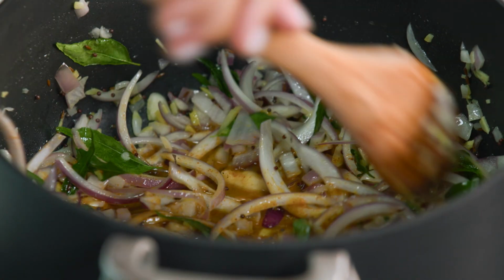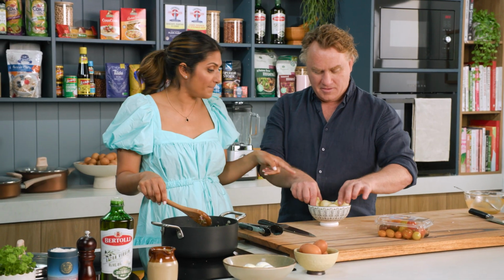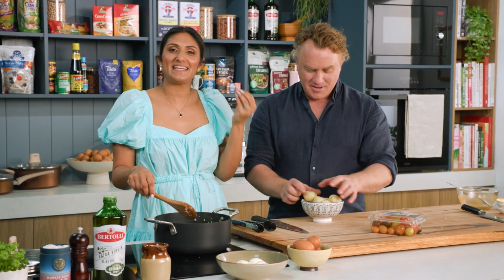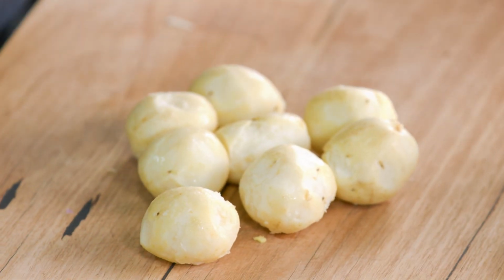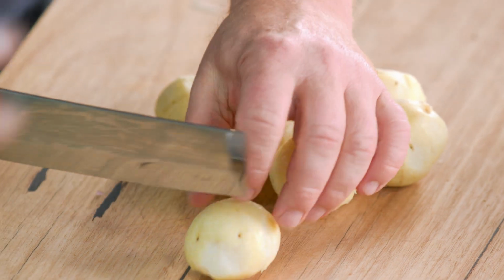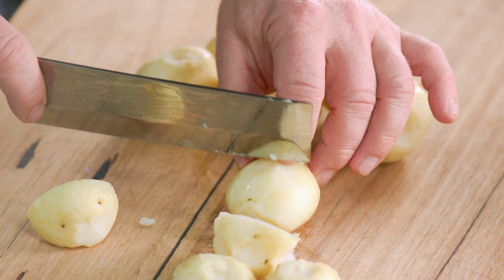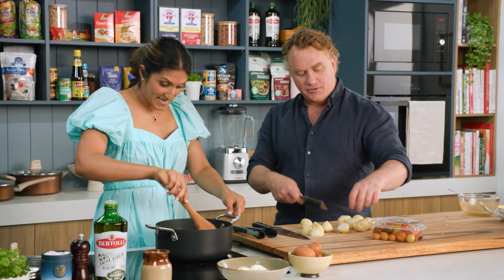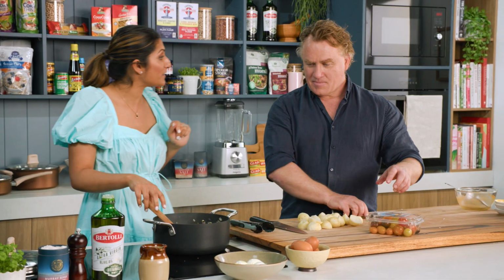Now, do you see those glorious little cocktail potatoes over there? I don't know if that's the technical term, but that's what we call them. They're teeny tiny and cute. Can we just chop them in half, please? The reason we add the potato is to bulk it up. You're trying to feed the family, so you've got this beautiful source of iron and protein, but you want everyone to be full, ideally, with the one dish. And you want me to cut them in half so that I don't confuse them with the eggs? That's exactly right.